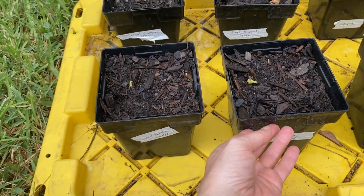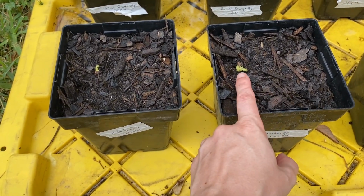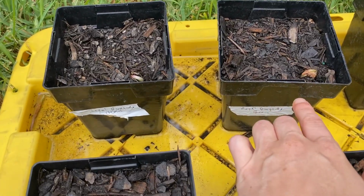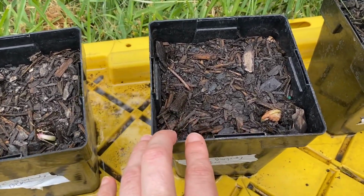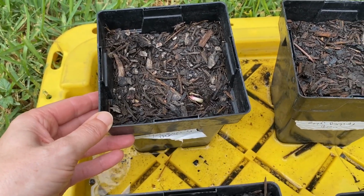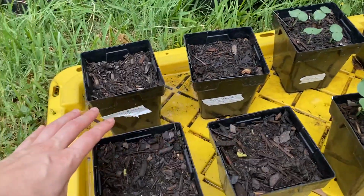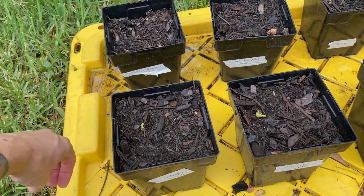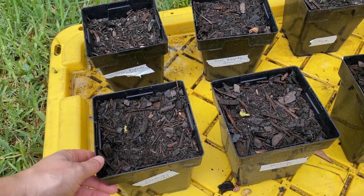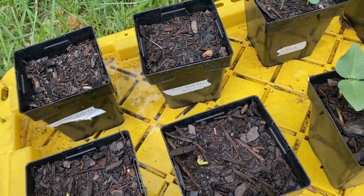Now these Kentucky Wonders just started coming up today. That's a Kentucky Wonder right there. That's a Kentucky Wonder right there. And then these are the royal burgundy beans. They're starting to just come up today too. So about 8 days later. That's totally typical of seeds. These came up really early, but these, anywhere between 7, 14, sometimes 21 days. Carrots can take 21 days before they even sprout. It just depends.